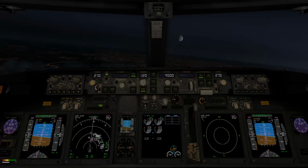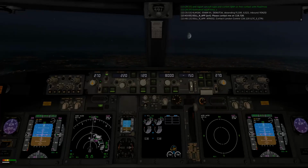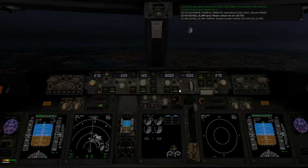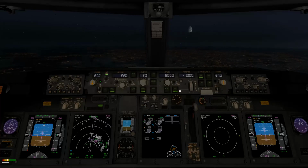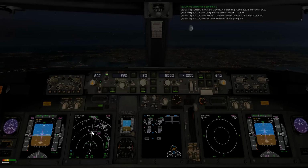And then 447, descend flight level 80. Flight level 80, KLM 447. Come down a bit. Descend 1,000 feet a minute to 8,000. Change my scale. 1,000 to go. Yeah, he's cut me off halfway through there, so that's fine.